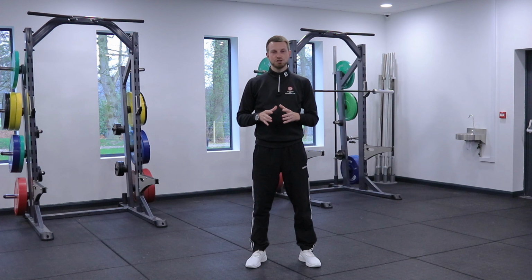There's more limitations throughout the whole body and how this impacts the golf swing mechanics and natural postural state.